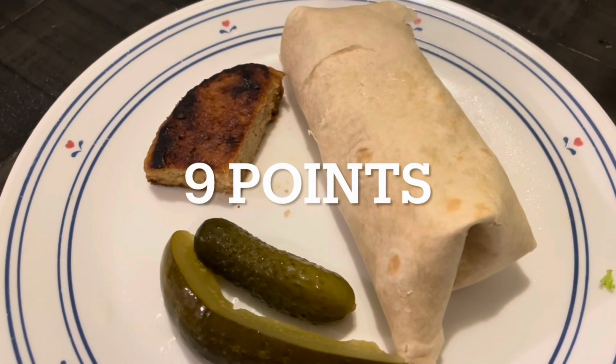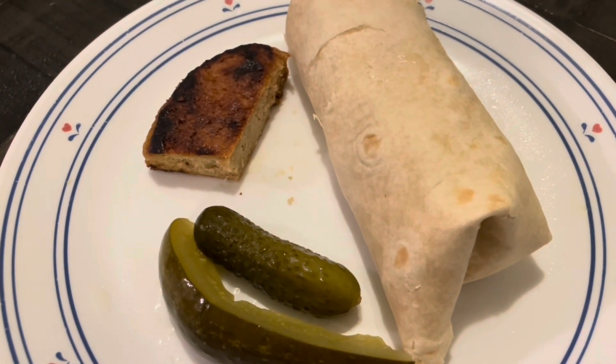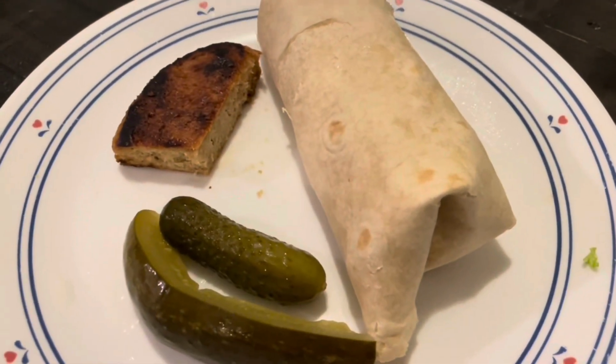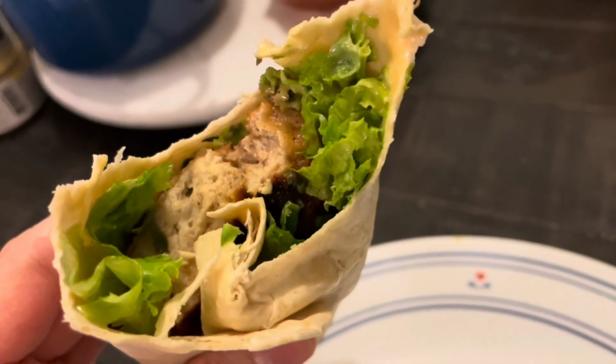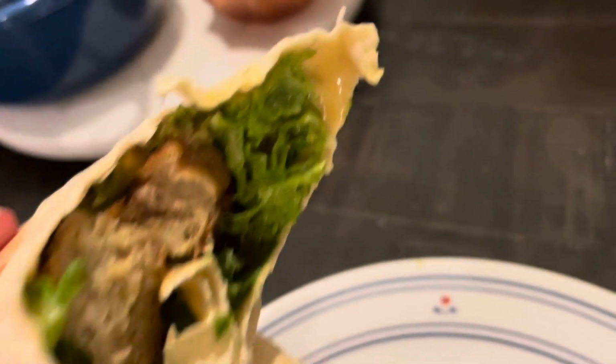I had a burrito with the turkey patty, the pickles that were in the fridge. I have like 2 or 3 pickles left to finish, and then I'll start on the Griot's pickles. The patty is right here. I did put the Chick-fil-A sauce, as you can see. I don't worry about sauce points too much, but the Chick-fil-A sauce does add a little bit to it.